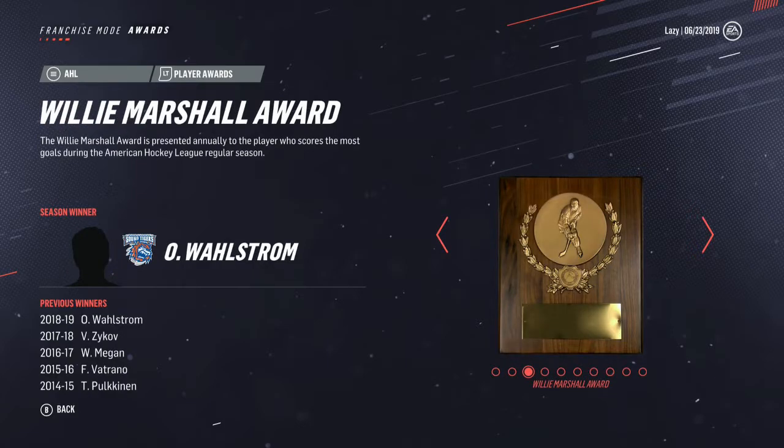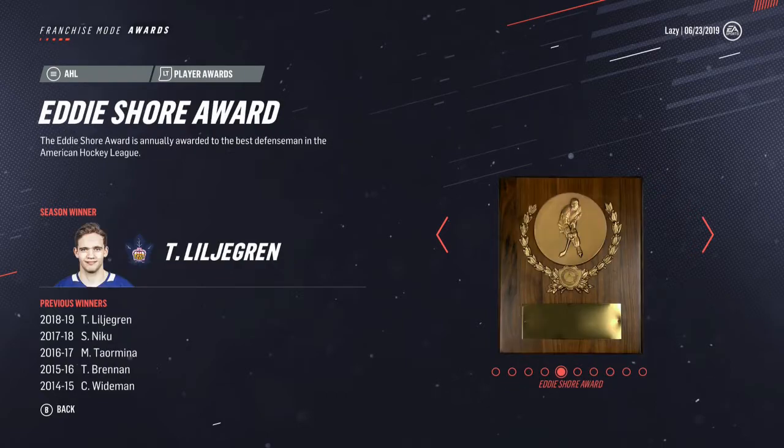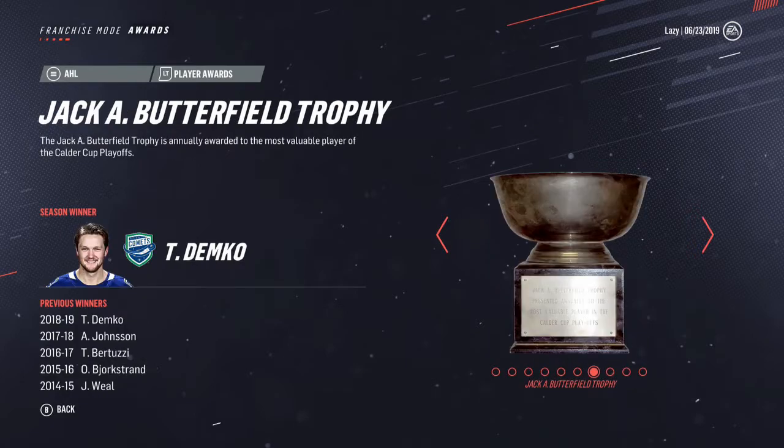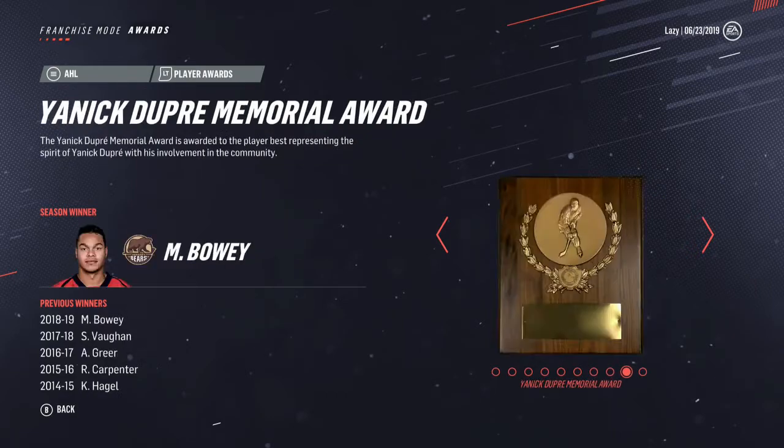Most goals. Who scores the most goals in the American League? Wallstrom gets the most goals in the American League. Really wish that would have been Pettersson, but oh well. Outstanding rookie, Pettersson. Best defenseman, Liljegren. Best goalie, McElhinney. Should have been Demko. Most valuable player in the Calder Cup, Demko. Sportsmanship award, Pettersson.